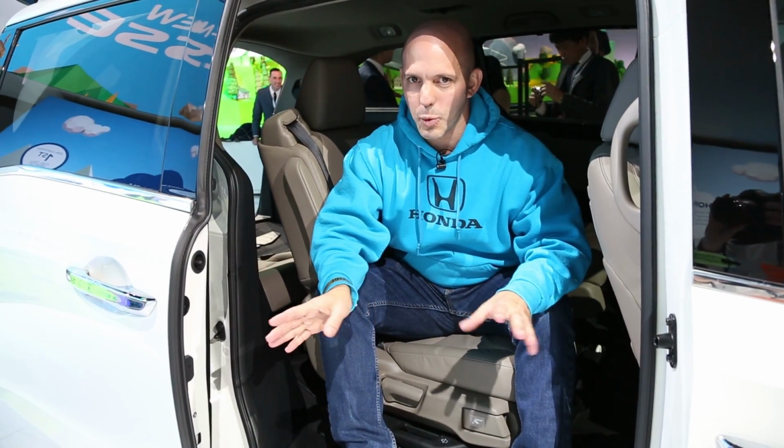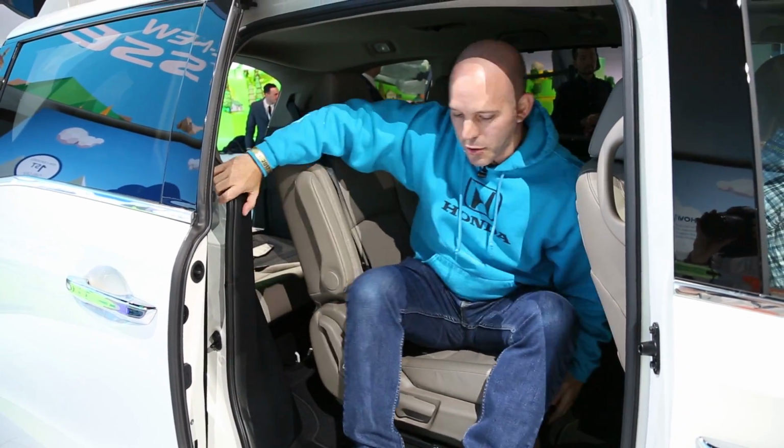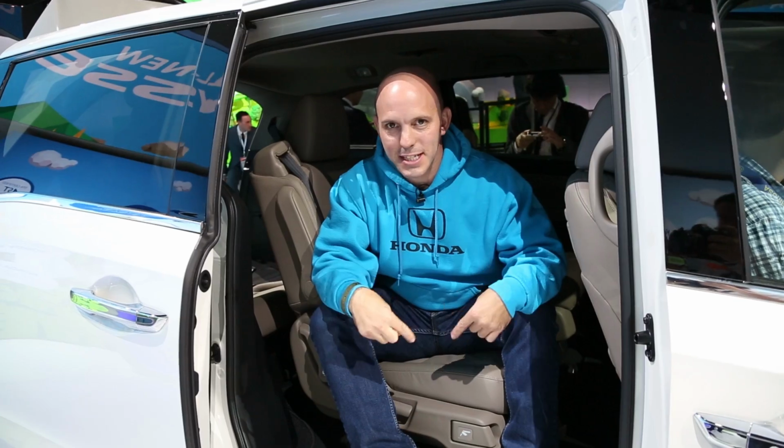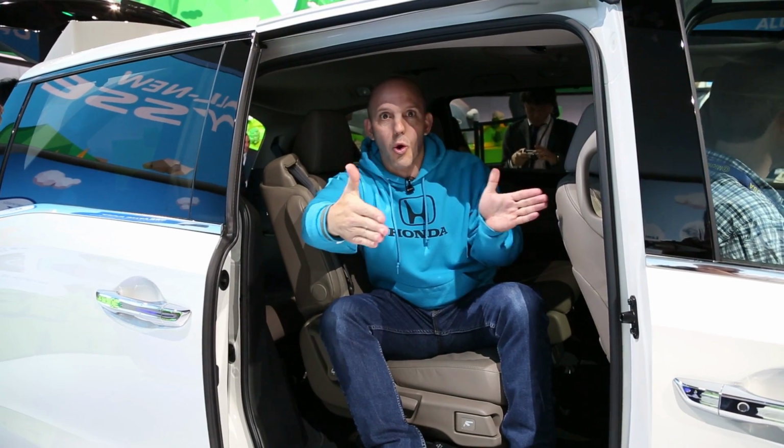I know what you guys are asking. Yeah, Hondapro, will it also move forward and backward? Of course it'll still move forward and backward. How convenient and how awesome. It's not just this seat. Both sides do it. So you can push these seats together, you can push them apart, you can slide one or the other one over.